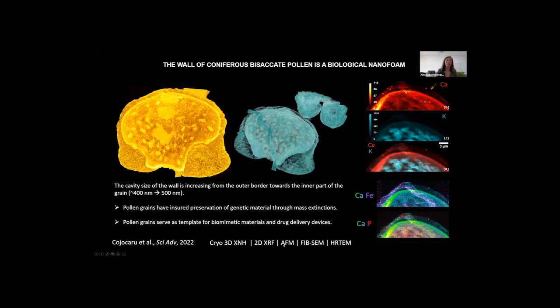So we started with atomic force microscopy, cryogenic 3D X-ray phase contrast or holography, 2D X-ray fluorescence, focused ion beam, SEM, and high resolution TEM, in order to try to understand the secrets of how the pollen can protect genetic material so well, but also to see what this fine structure is, which wasn't really known. So what we discovered is that the exine, the part of the wall of the grain, is a nanofoam. So this is like the first known biological nanofoam.